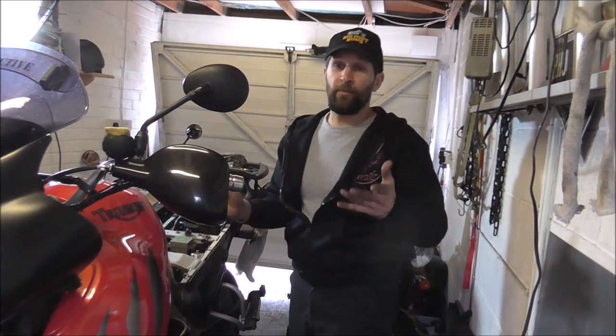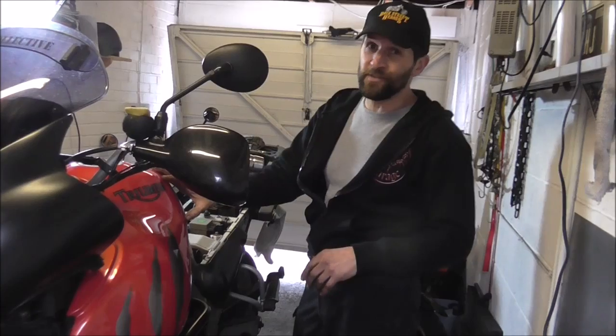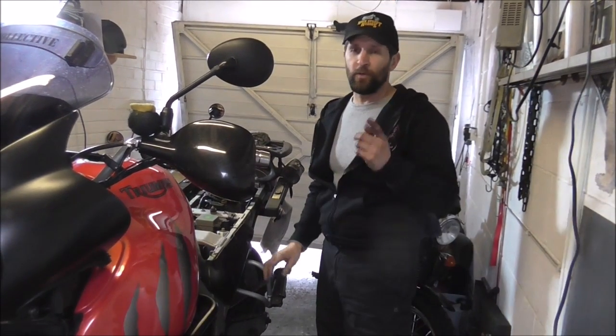Right, she's ticking over, running beautifully now. I'm going to check the oil level, dress everything back up, put the tank cover back on, which is going to be a bun fight, and the seats and everything, and we can call this engine service done. So let's get stuck in.